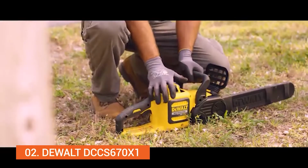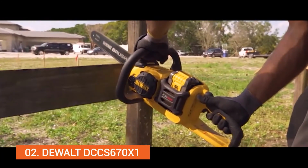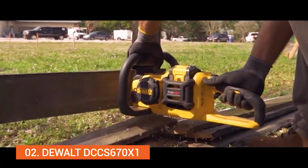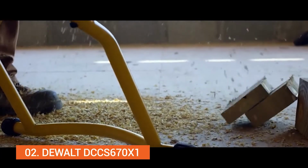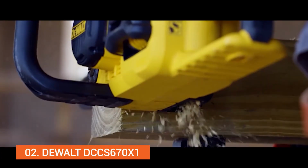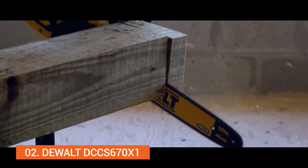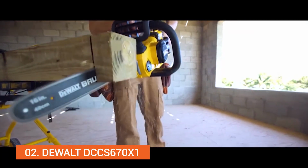The DEWALT FlexVolt 60V Max chainsaw has a powerful and efficient brushless motor delivering gas performance with runtime of up to 70 cuts per charge on a 6x6. The low kickback 16-inch Oregon bar and chain has auto oiling for continuous lubrication and a tool-free tensioning system for quick bar and chain adjustments.